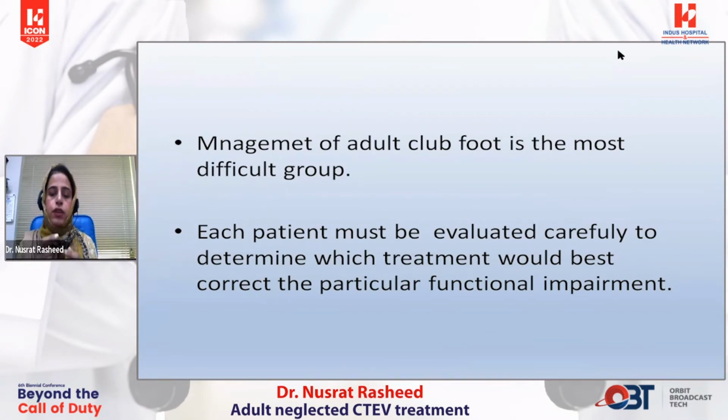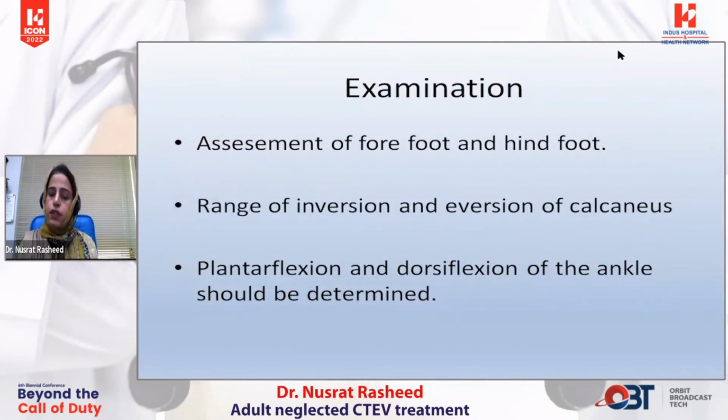So we have to evaluate thoroughly, and we have to see each and every deformity individually, and then make a plan how to treat that particular patient. For that, we need to examine the patient, and for that examination, assessment of forefoot and hindfoot is mandatory. We have to see the range of inversion and eversion of the calcaneus, and we have to assess the plantar flexion and dorsiflexion of the ankle.